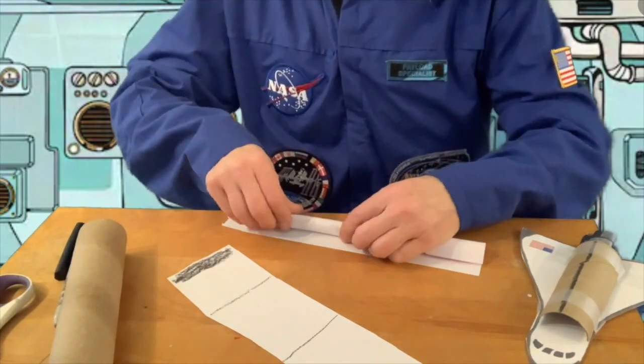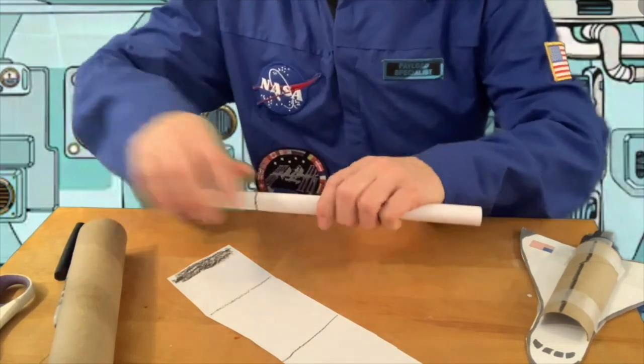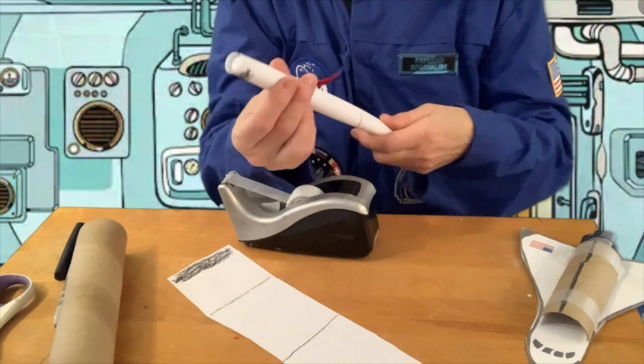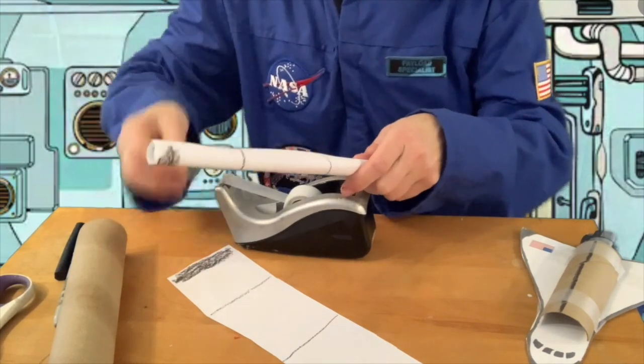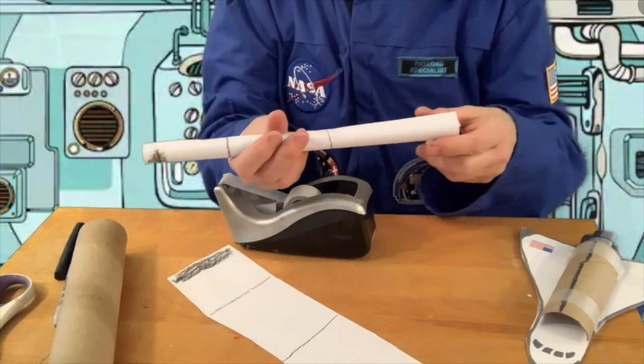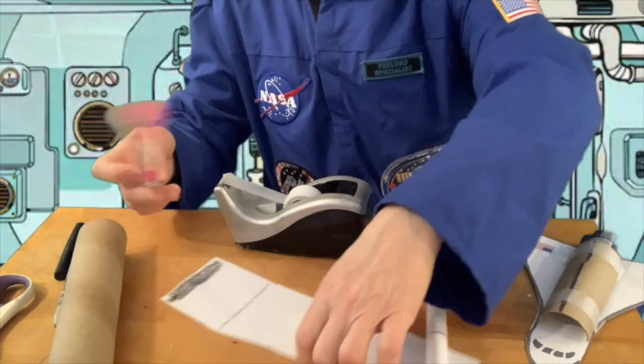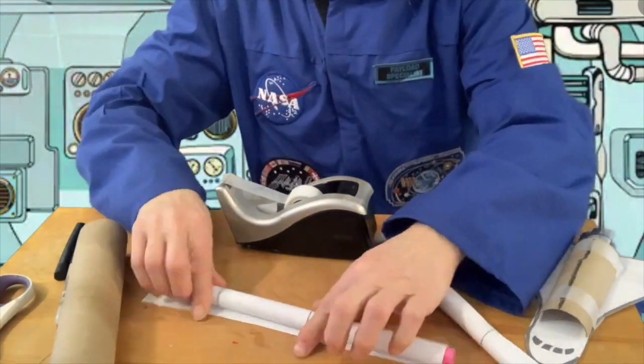This is your rocket. And then I'm going to wrap it around just like I did with my shuttle engines. I don't need to put quite as much tape on here because I'm not going to cut it up in pieces. So I'm just going to tape it twice. And then I'm going to pull my marker out. And then I'm going to do the other one.